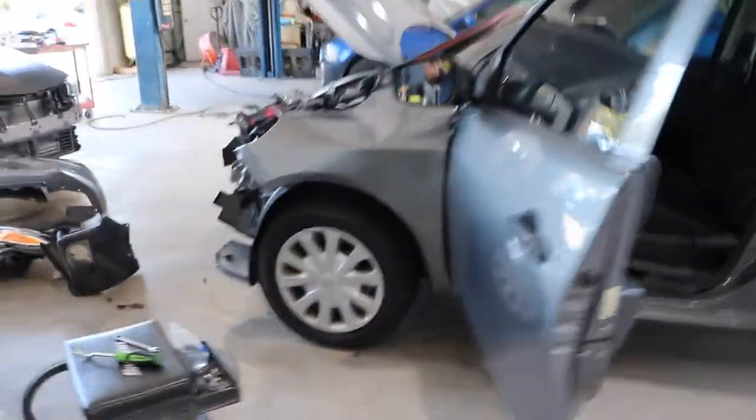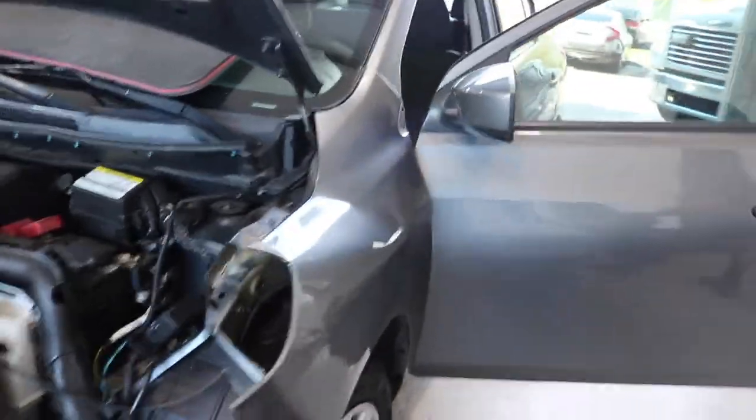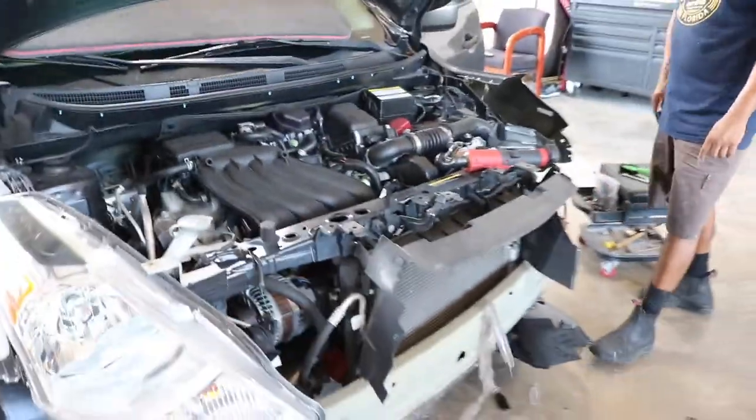All right, we got Carlos breaking down the Nissan Versa. Damn, this hit hard. Come on. Our freaking frame machine is down.